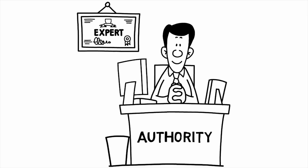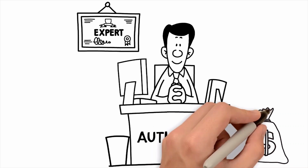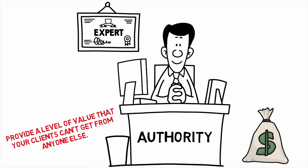There are plenty of companies out there that are willing to pay upwards of $1,000 for a single article, if and only if the writer is a genuine expert on the topic. You want to be able to provide a level of value that your clients can't get from anyone else.